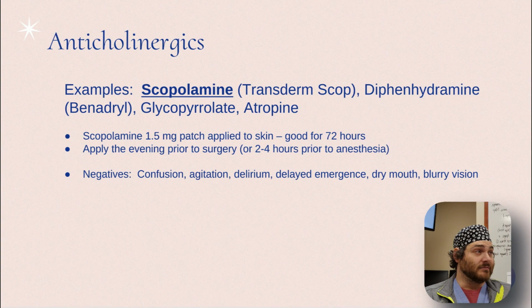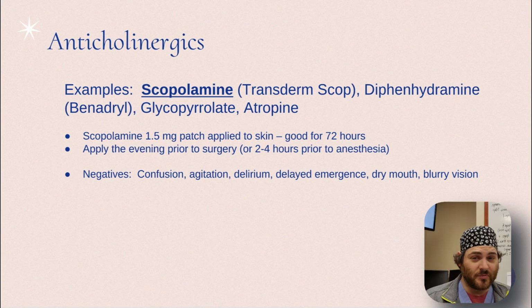Anticholinergics: scopolamine, the scope patch. Scopolamine is a really cool drug. It is really only now found in a scope patch called Transderm Scop. And for whatever reason, they spell scop without an E, which drives me nuts, but whatever. Transderm Scop. Other anticholinergics are Benadryl, glycopyrrolate, and atropine, which technically work as well, but the gold standard is scopolamine.